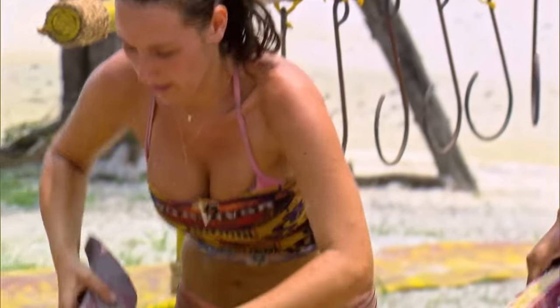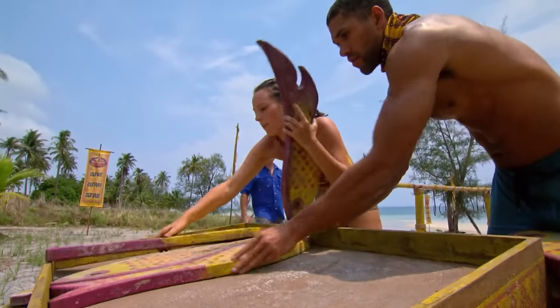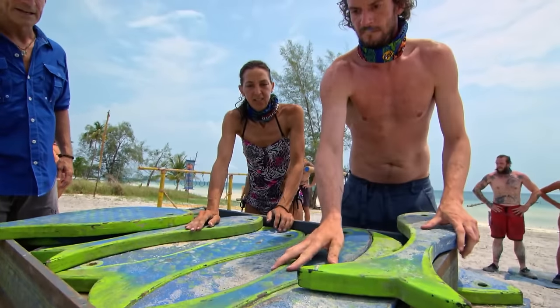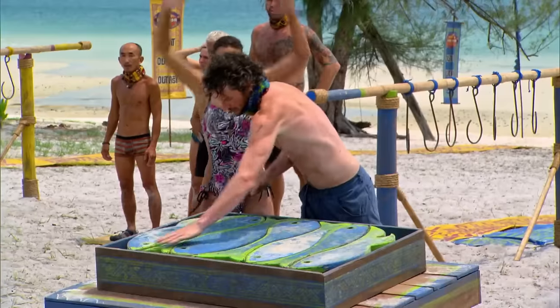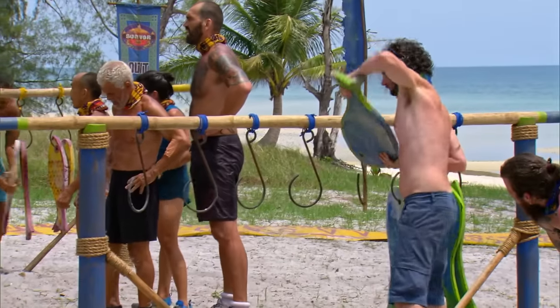When you flip to the yellow tribe, they have no idea what they're doing or looking at, but then you look at Neil, and he's got the face of the most confident man in Cambodia, or at least on this beach. Neil aces the puzzle so fast because of this little maneuver, and before you know it, he's won the challenge.